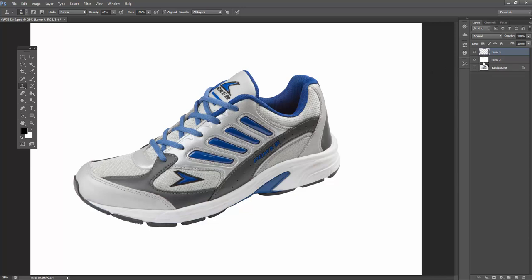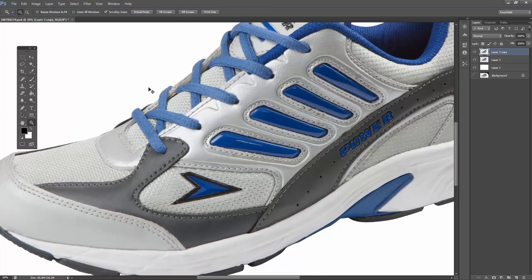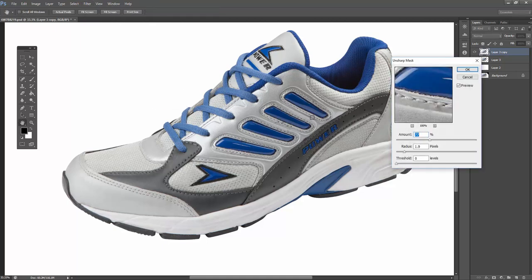Now after this, make a copy of this, then I'm not using surface blur because I don't want to hide any texture from anywhere. All the material has its own texture. One should not hide it, just increase the sharpness. Not too much sharpness, because if you increase too much sharpness, then it looks like this. But it should be a natural kind of thing, not too much sharpness. Maybe 2 is enough. And 100.